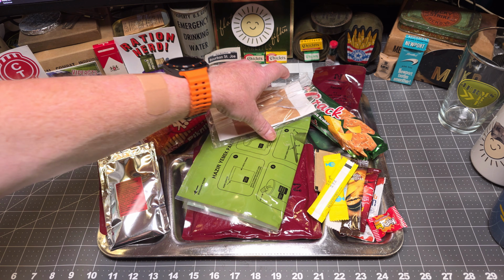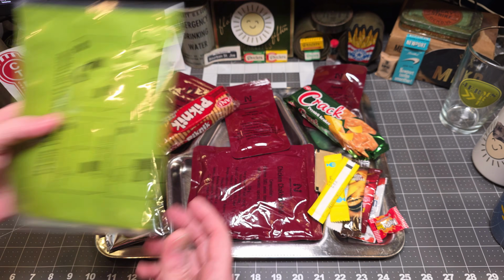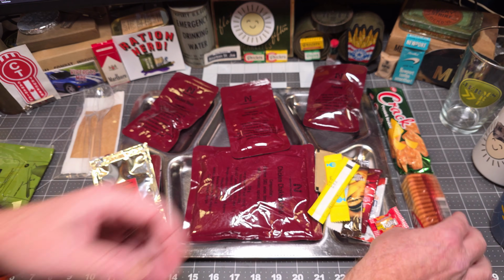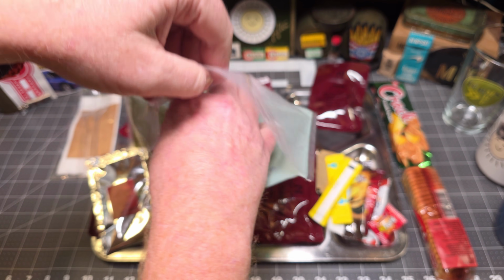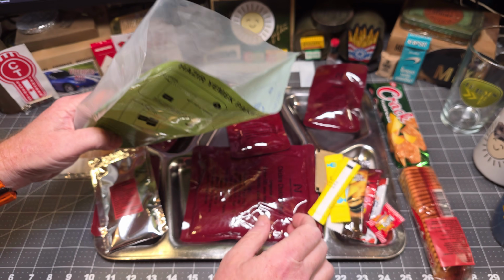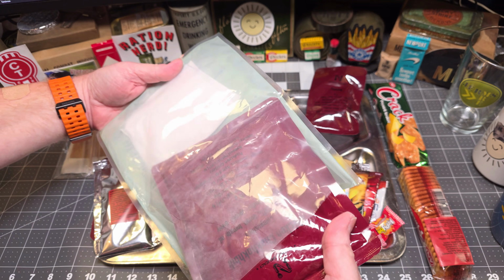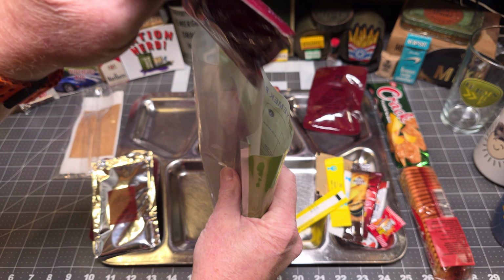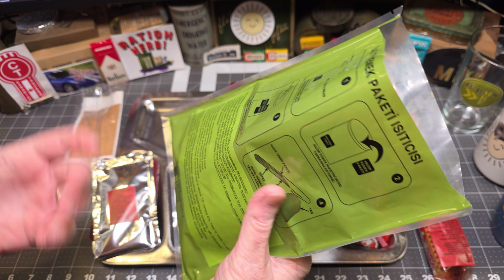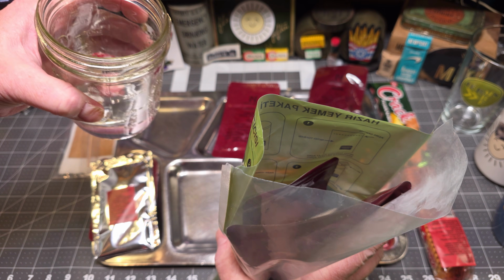Perfect. All right, first things first, we need to get the main heating up. So it says to put the meal in the bag, and then to activate, it's 100 mils of water. Putting this chicken steak in there with it. Not sure if you're supposed to do that. I really don't know. Got our 100 mils of water.